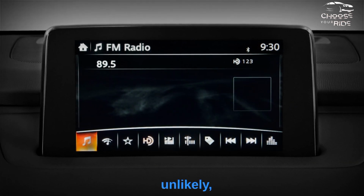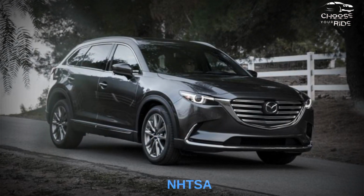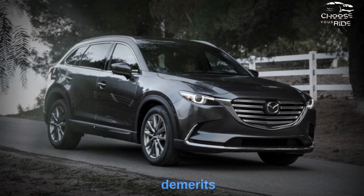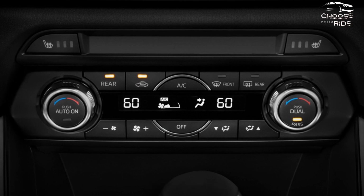If a crash is unlikely, the IIHS says the CX-9 is well prepared to earn the top Safety Pick Plus score, and the NHTSA rated it 5 stars overall. Demerits include a poor upper shoulder and 4-star facial rating from the federal government.